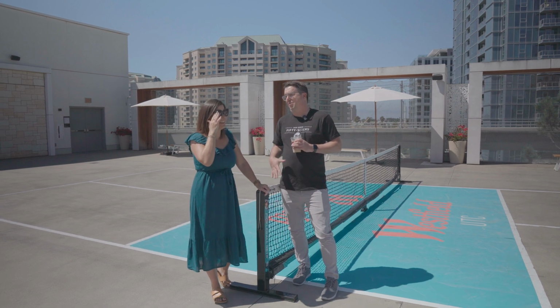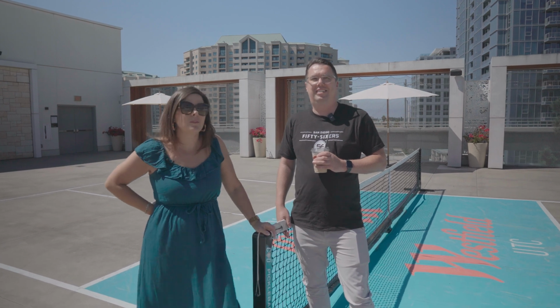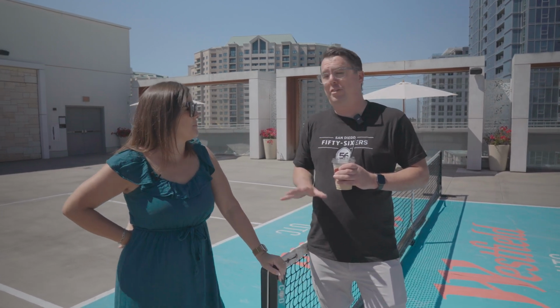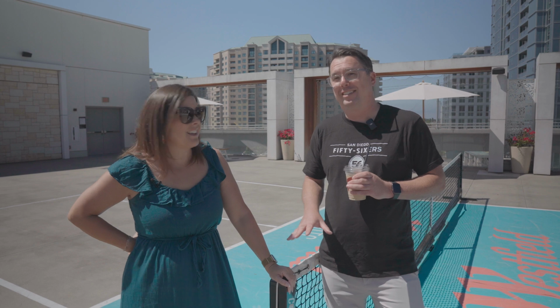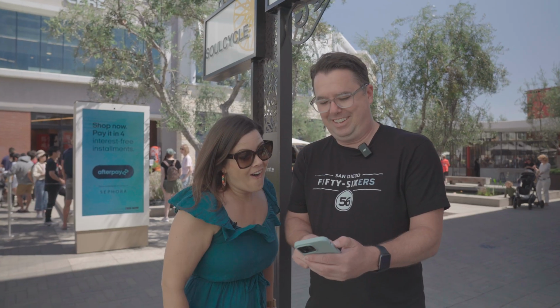We forgot our pickleball rackets, so we cannot play. Something we need to tell people, you do have to bring your own equipment, so don't just show up expecting one. But it is first come, first serve, and there's no one here currently, guys, so if you show up right now, you can get right on the court. Get here now.